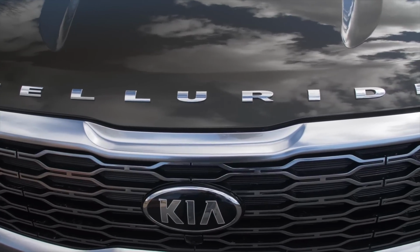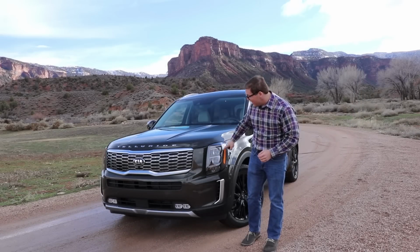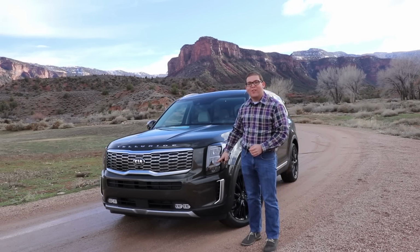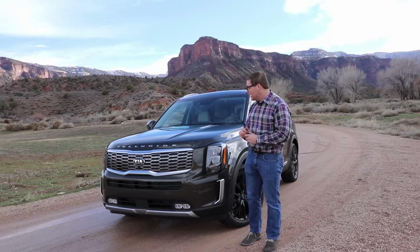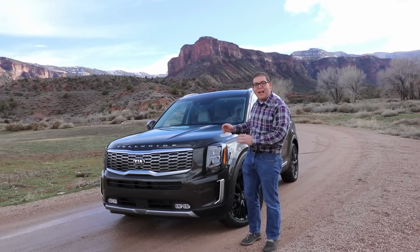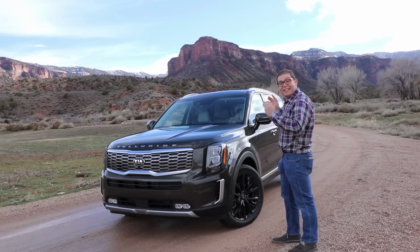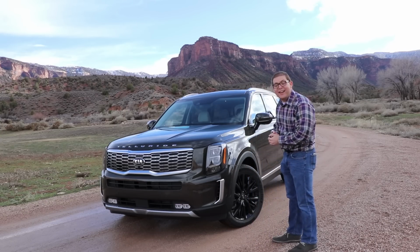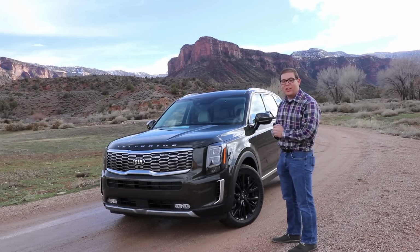I'm going to go ahead and unlock it. You can see these orange LEDs, those are the DRLs. Looks really darn cool when it's driving along and you just see that orange there. I really like it. Let's talk a little bit about the styling before we get going. This thing looks great. I don't think there are any ifs, ands, or buts about that. This is a handsome looking SUV.